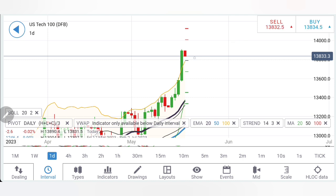And then it may try to erase the gains if it continues to stay below 13700. More bearishness may prevail for 13660, 620 levels. Take your trades accordingly. Trade with a stop loss above 13900. 14,000 levels it may try to achieve once, if not this week then possibly next week. Beyond 13900 it may try to achieve those levels. Take your trades accordingly. Trade with a trailing stop loss.